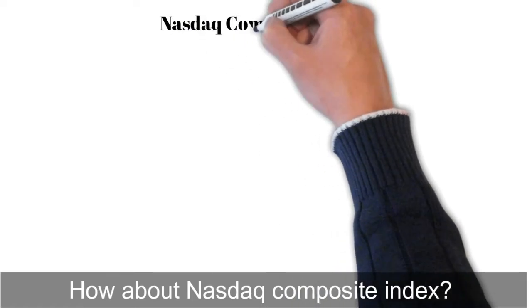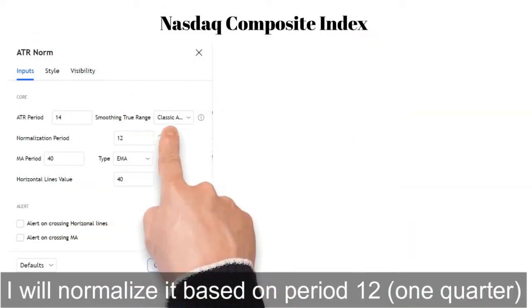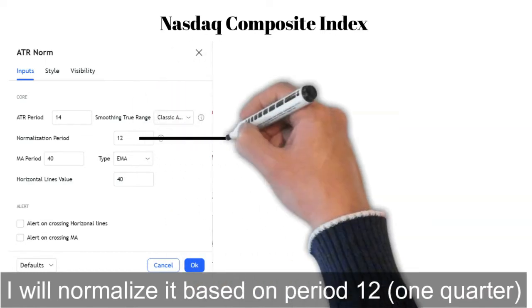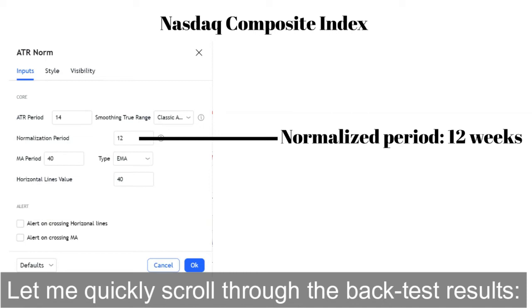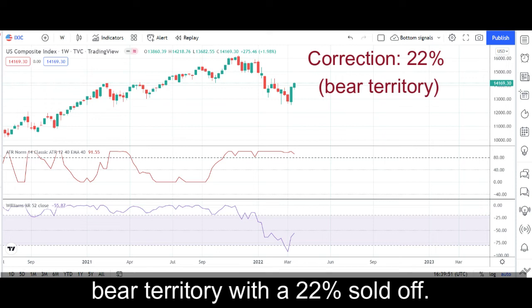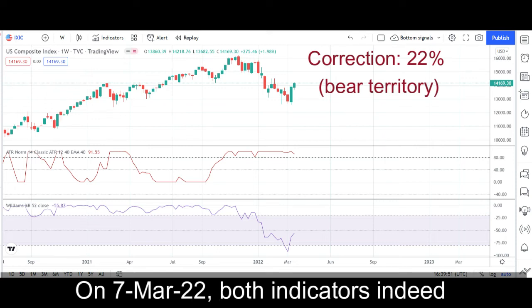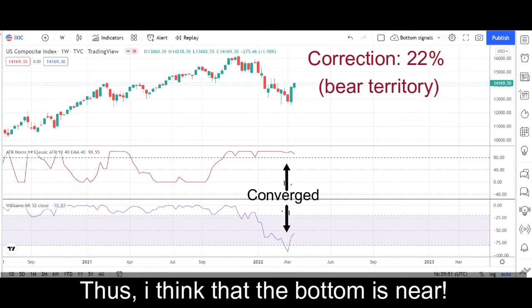How about the Nasdaq Composite Index? Instead of the period 52, I will normalize it based on period 12 or 1 quarter. Let me quickly scroll through the backtest results. The recent Nasdaq Composite Index fell into bear territory with a 22% sell-off. On 7 March 22, both indicators indeed converged to each other. Thus, I think that the bottom is near.